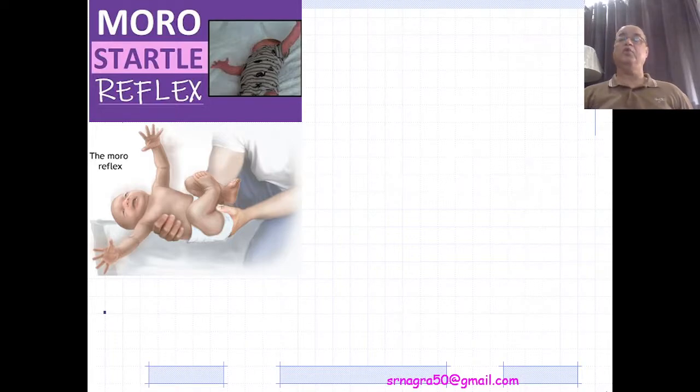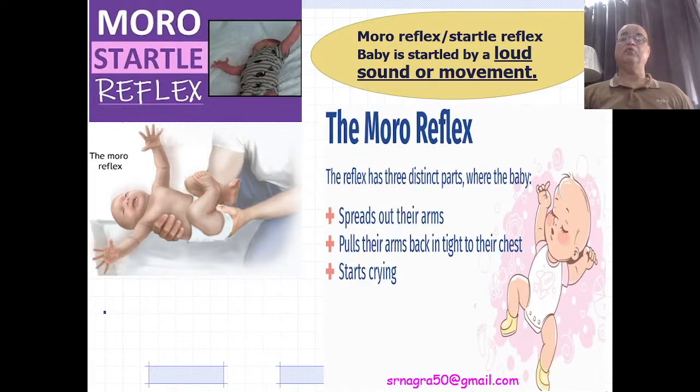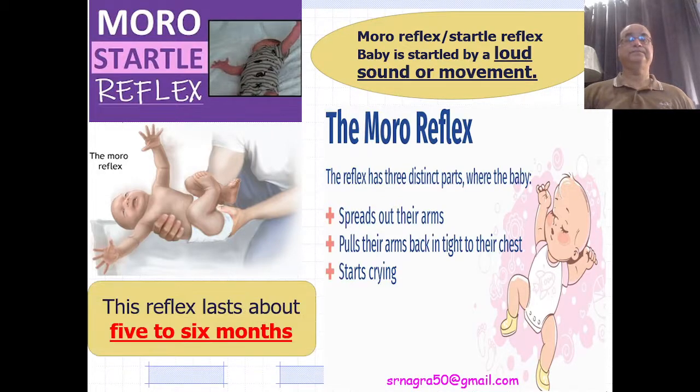In response to the sound, the baby throws back his or her head, extends out the arms, cries, and then pulls the arms and legs back in. Even a baby's own cry can startle and begin this reflex. This reflex lasts until about 5 to 6 months of age.